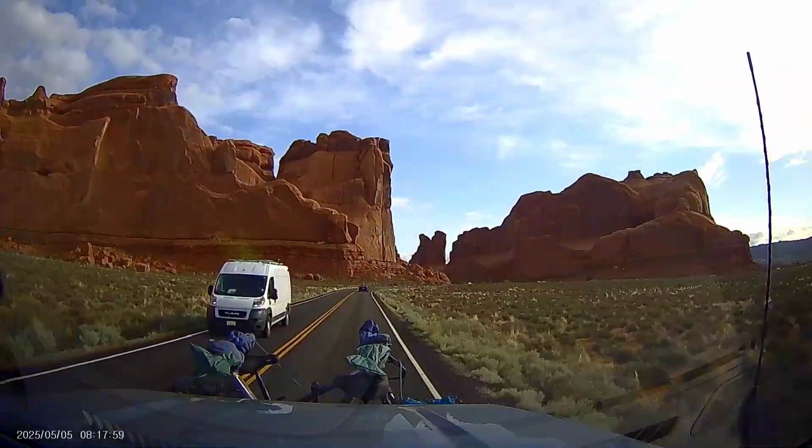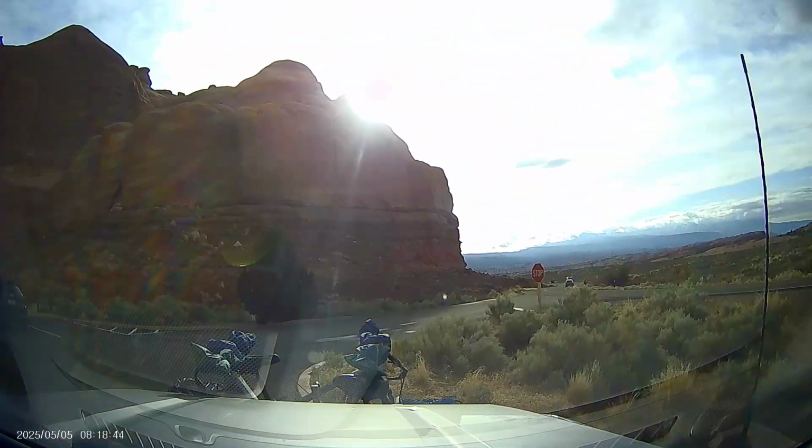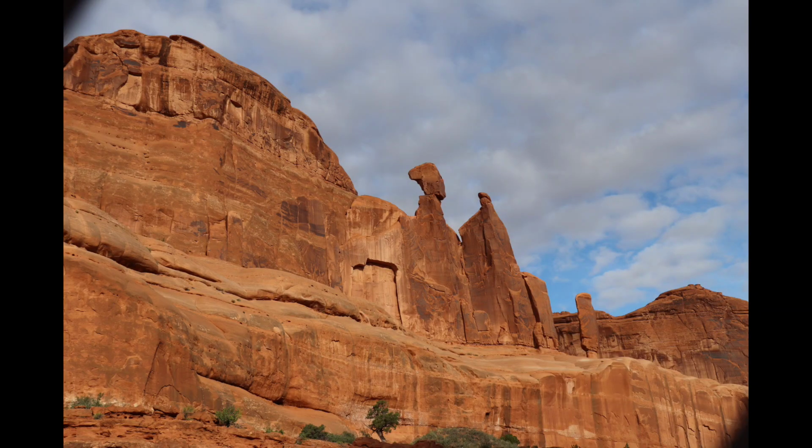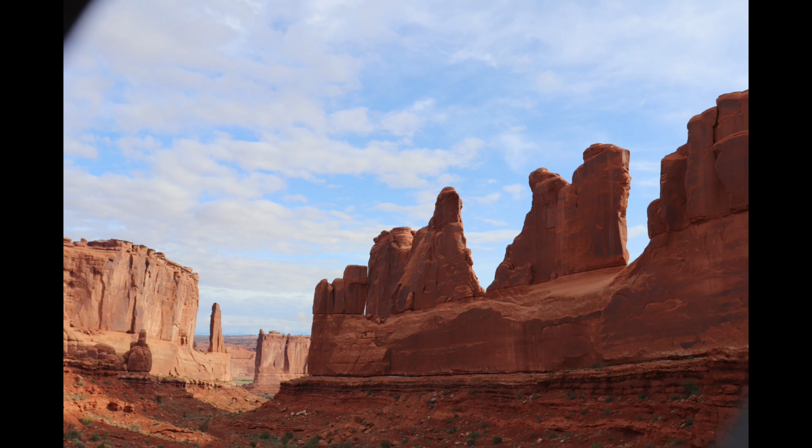Driving in the entrance from Moab, it was just gorgeous. And the first stop was Park Avenue. You don't want to miss this initial hike on the way into the park. It is well worth the stop, and just a little tiny hint at things to come.